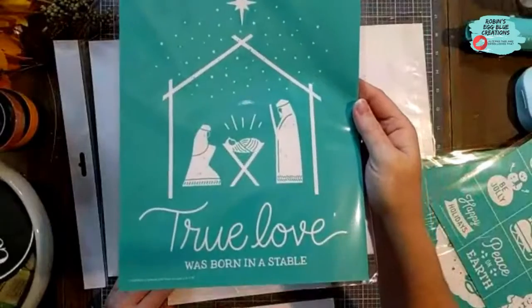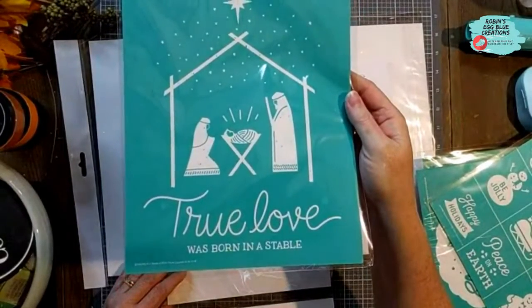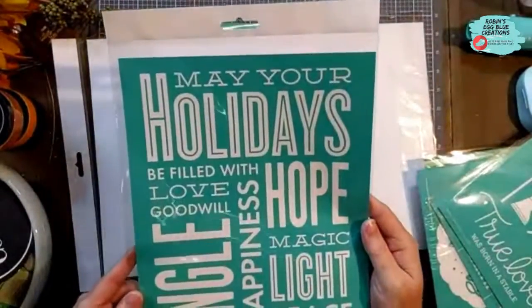So then true love was born in a stable. That would look really cute on a glass block with some lights inside. Then we have holiday hope.